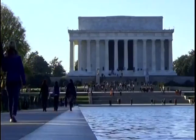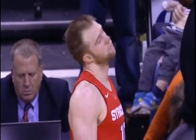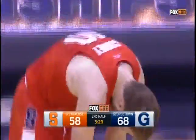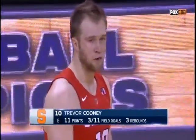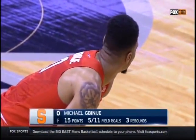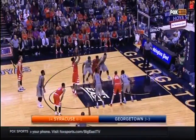Tim Brando, Jim Jackson, here at the Verizon Center in our nation's capital. Yet another edition of the great rivalry that is Syracuse and Georgetown. And Trevor Cooney and Michael Benajay, the two big-time veteran players in their backcourt, you gotta believe, have to know what's at stake these next 3 minutes and 29 seconds. They got to get involved. And it may not be that they're actually taking the shots, but being more aggressive to probe the defense, to create opportunities for their teammates.